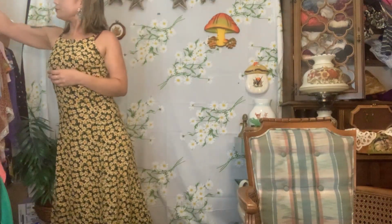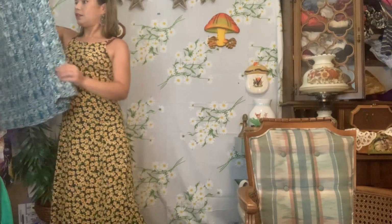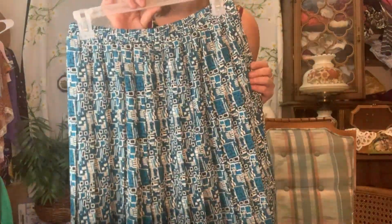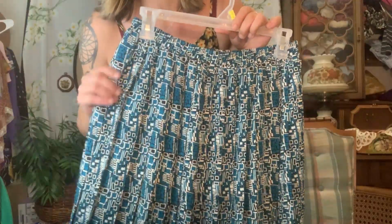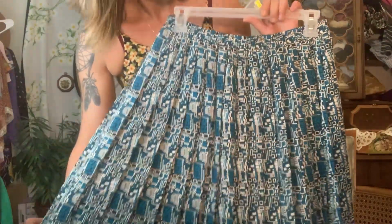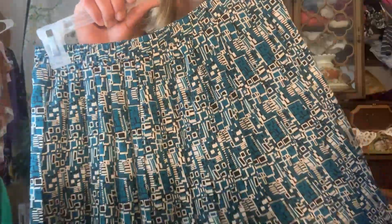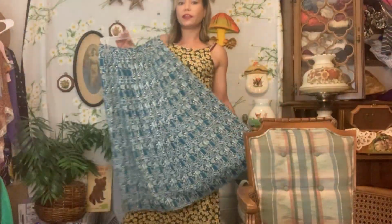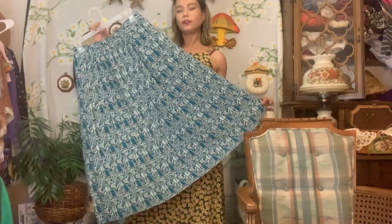Move forward from there. Now I have a couple skirts. This one's fabulous. This box pleat is just so cool, and it's a really unique pattern. And just like this beautiful blue and white and black pattern, it's just like the perfect shades, you know what I mean? And I love to pick up these pleated crazy pattern skirts because they do well.